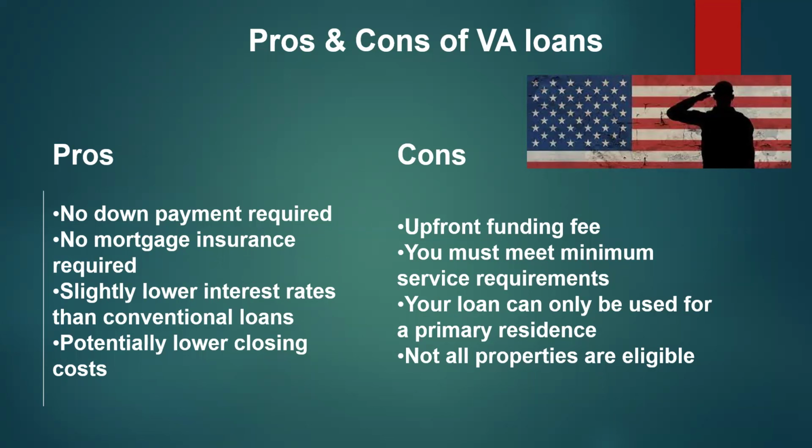Some of the pros and cons of using the VA loan. Pros: no down payment required, which is awesome. No mortgage insurance required. Slightly lower interest rate than conventional loans. Potential lower closing costs. Cons: upfront funding fee. You must meet minimum service requirements. Your loan can only be used for a primary residence. Not all properties are eligible.